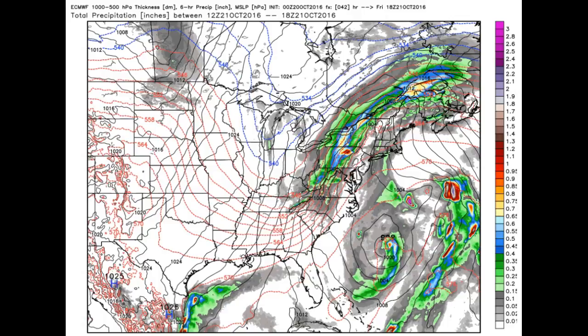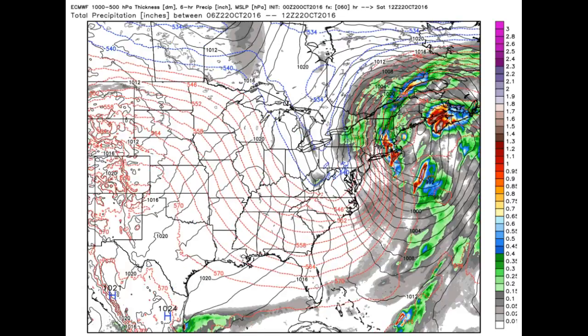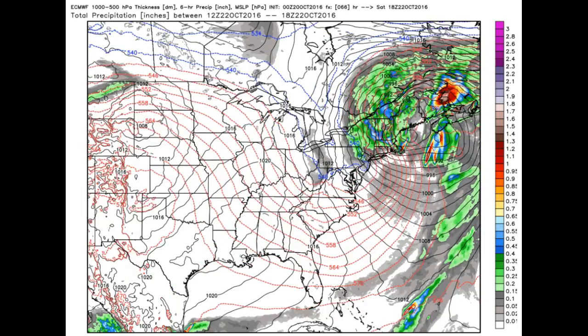you can see the evolution here, each 6-hour panel. We're missing some data right there. Then this sets up, and this area of low pressure combines, pulls the remainder of the tropical moisture in, and you can see how it streams into portions of eastern Vermont especially. This would be valid, it looks like, on Friday night. And then during the day on Saturday, this is going to be playing a role.